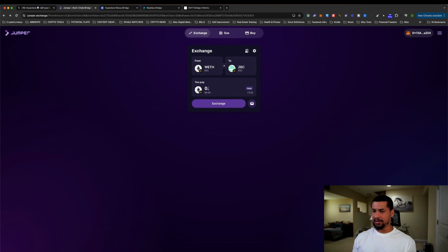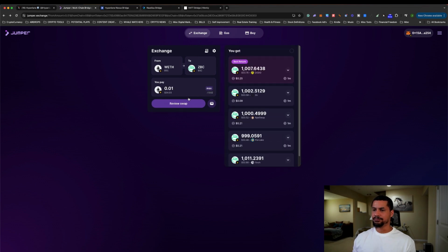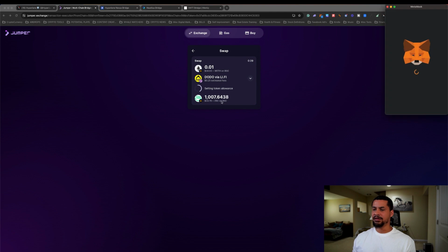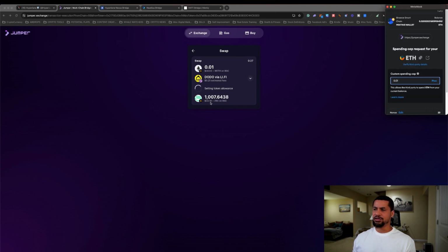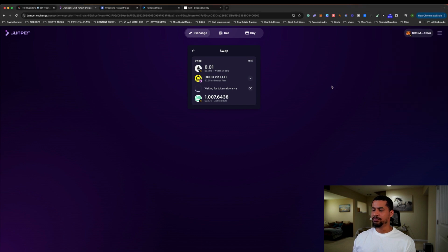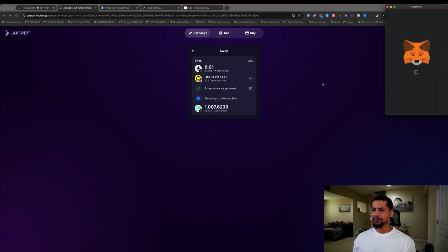So I'm going to go ahead and swap a little bit of this over. And then I'm just going to review the swap and then just start swapping. You don't need like $30 of this. You can do like $10 or $20 of it. We just need it to perform transactions later on to start farming Hyperlane as well. So we'll hit next and then we'll hit approve. And then once that goes through, we'll be good to go. And then we can check our MetaMask wallet just to confirm that that balance actually made it over there. This should be a fairly quick swap.